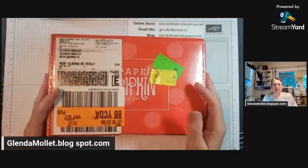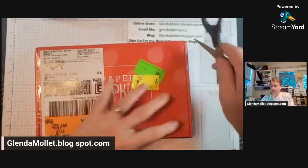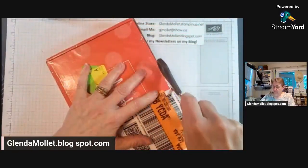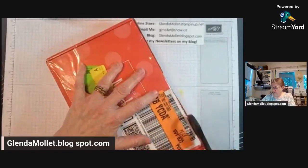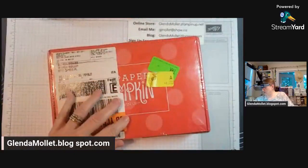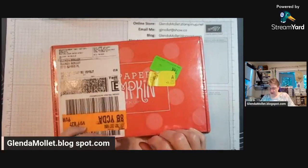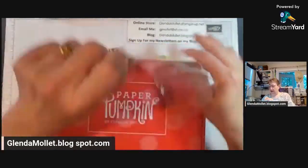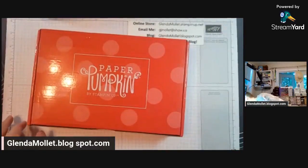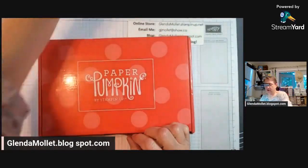All right, here's the box. This one is called Welcome In, and it coordinates with the Welcome In suite that's in the catalog. I am going to open this up, see what's in there, and then we will craft with it. So let me get the plastic off here. Haven't even had time to take the plastic off, but that's okay. We will do it together, and then we will see what we can come up with for alternatives.